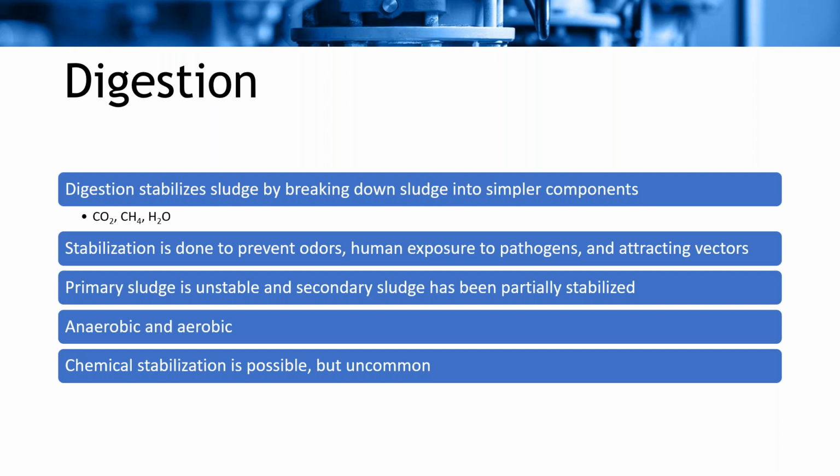Digestion can be anaerobic or aerobic, meaning with or without air. Chemical stabilization is also possible, but it's not very common. It's typically accomplished with large amounts of lime to increase the pH and make the environment unlivable for pathogens. But like I said, this isn't a very common treatment process.